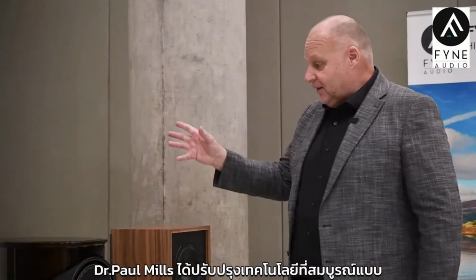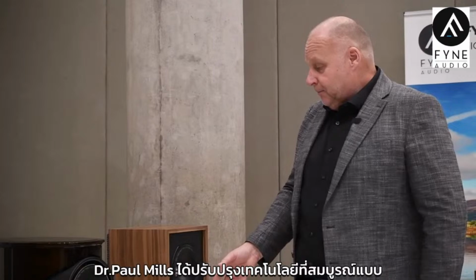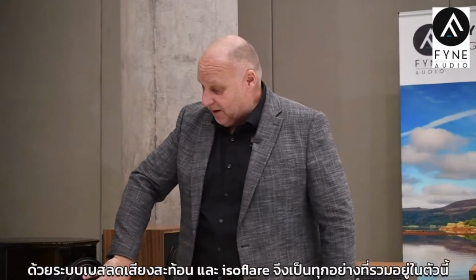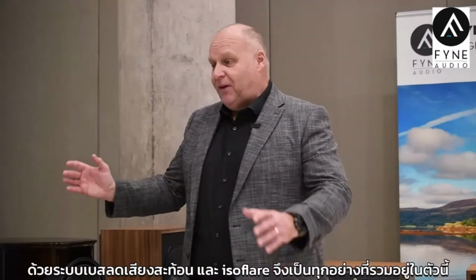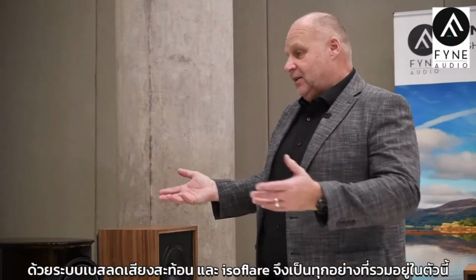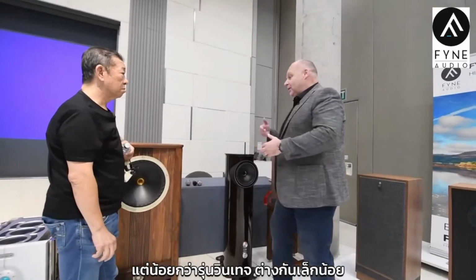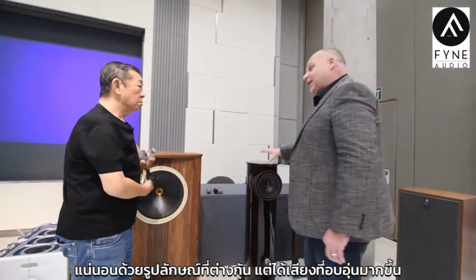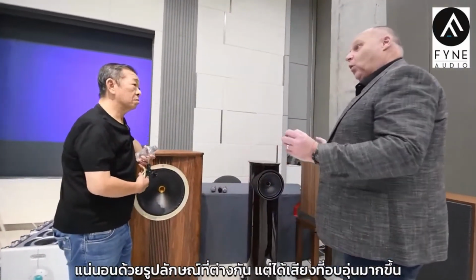Paul Mills perfected this technology with the bass tracks diffuser system and the new isoflare drive unit. So it was the first, and everything's come from that. This has a lot less cabinet than something like the vintage, so it has a slightly different sound. It certainly has a different look, but it has a less warm sound.